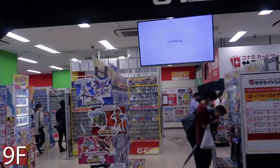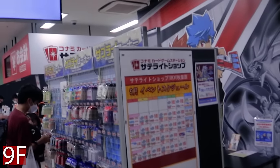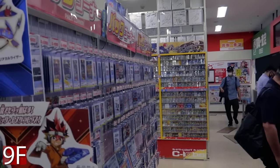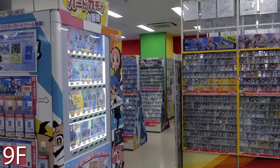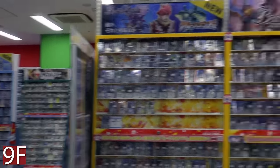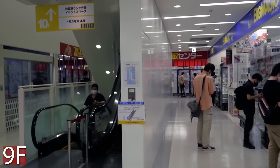I think number 9, there's actually a place where you can play tournaments and everything, of Yu-Gi-Oh! especially. Okay, I cannot film, but I'll just do very quickly. You can see here, you have tables and kind of tournaments here. And they have, again, more cards. And more cards here. It's just everywhere. Anime Cup, Battle Spirit, Yu-Gi-Oh, Magic. You can find tons here. It's so popular in Japan, it's crazy.